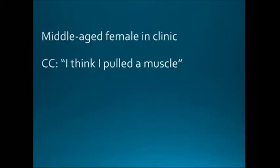And so my last clinic case here is a middle-aged female who presented to the office with a chief complaint of, I think I pulled a muscle. I was helping somebody move a couch, and I developed this abdominal pain. It's kind of down around in here. It's sharp. It kind of bothers me. Every now and then I'll be coughing and it'll irritate me.